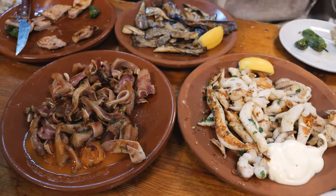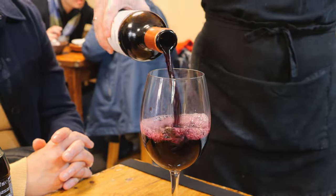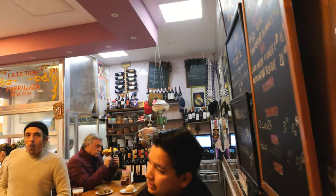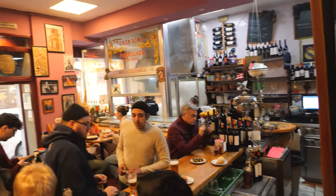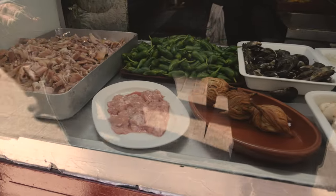You've heard cliche sayings that there's simplicity and elegance and that less is more, but it was at Casa Tony where cliche is just reality. This is a tapas icon in the city, and they specialize in simple food cooked over the grill, which made for our favorite meal in our visit to Madrid.